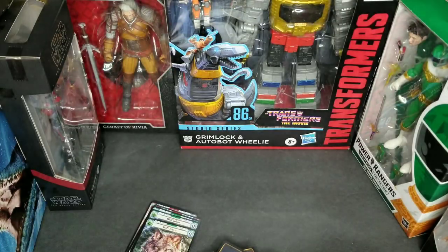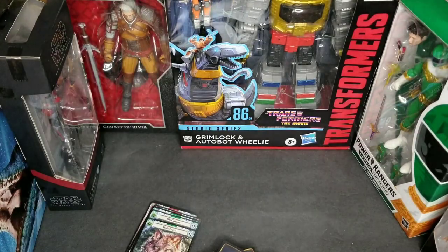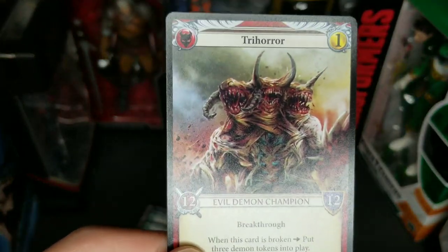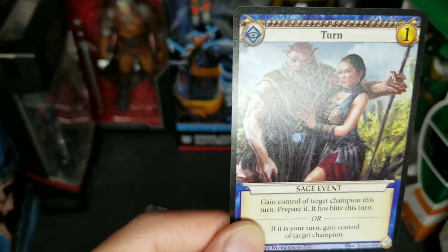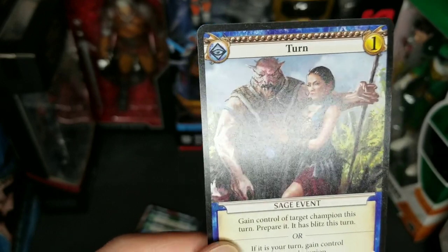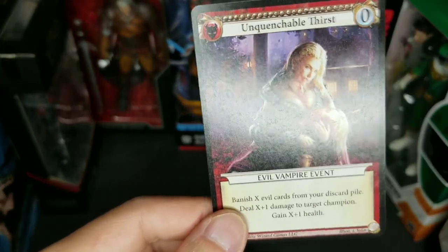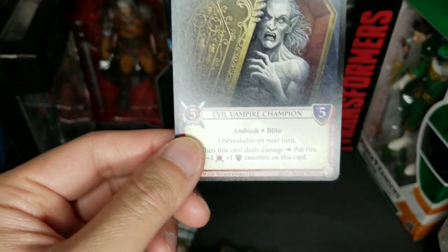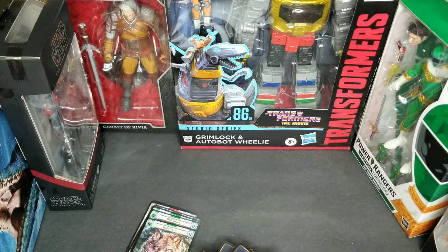Transform. Triceratops. Oh, that's so cool. Tri-Horror. Turn. Alright. Unquenchable Thirst. Ooh. Vampire Lord. Oh, I'm scared. Vital Mission. Ooh, look at this.